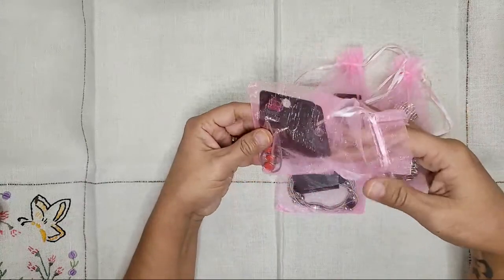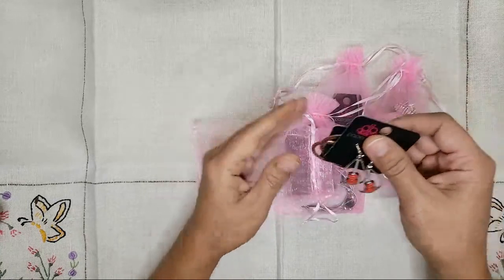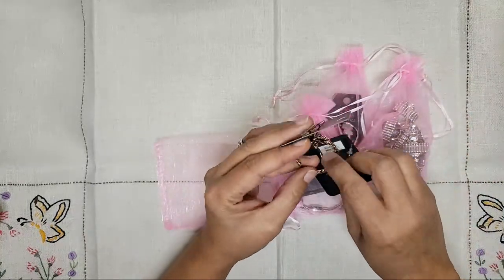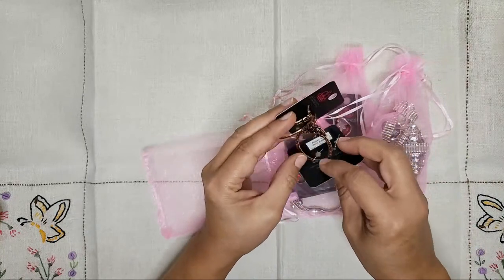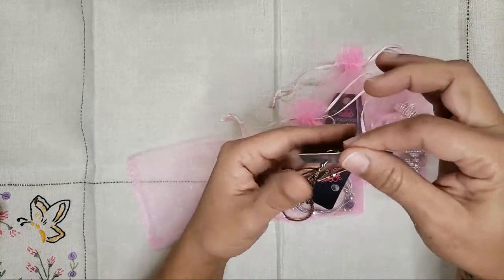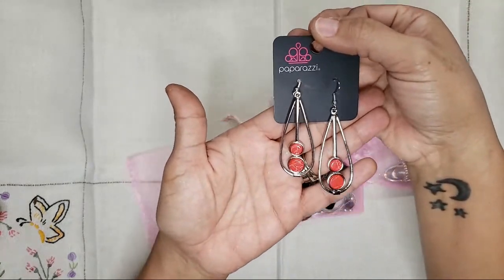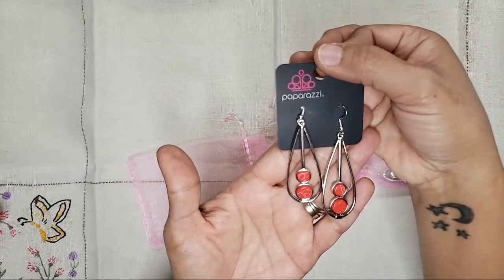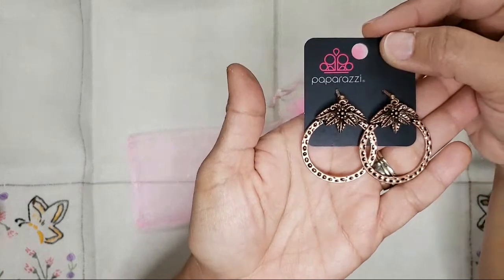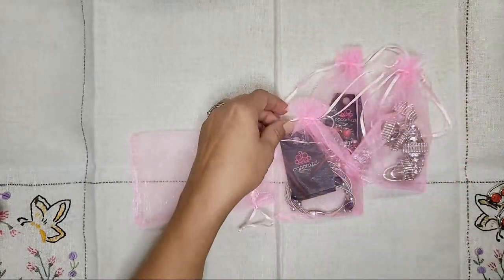And I got some pieces. Oh wow. I don't remember ordering these ones. Thank you, Sheryl. Look at how beautiful they are. Thank you. I love those. Thank you. Sent me a little gift.